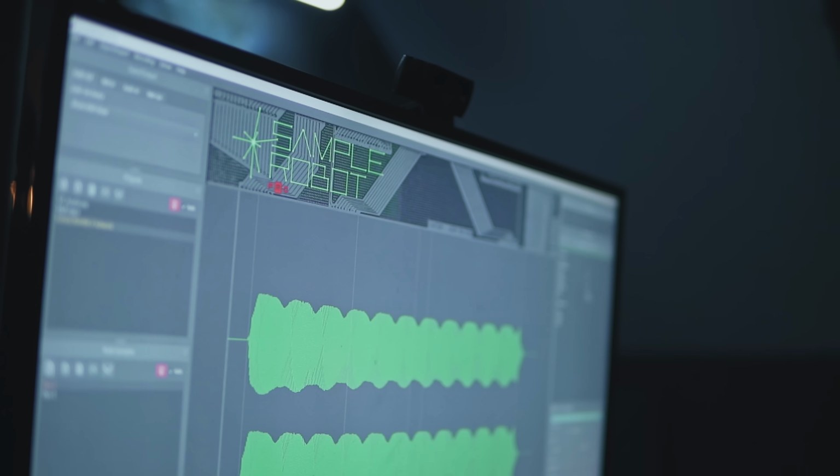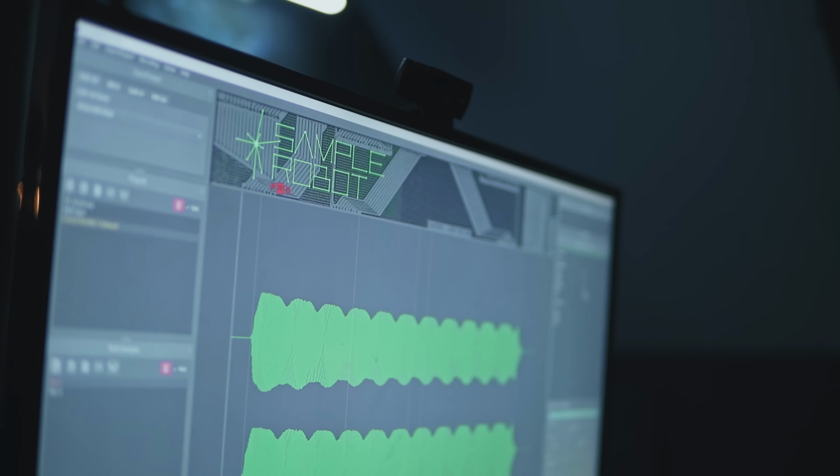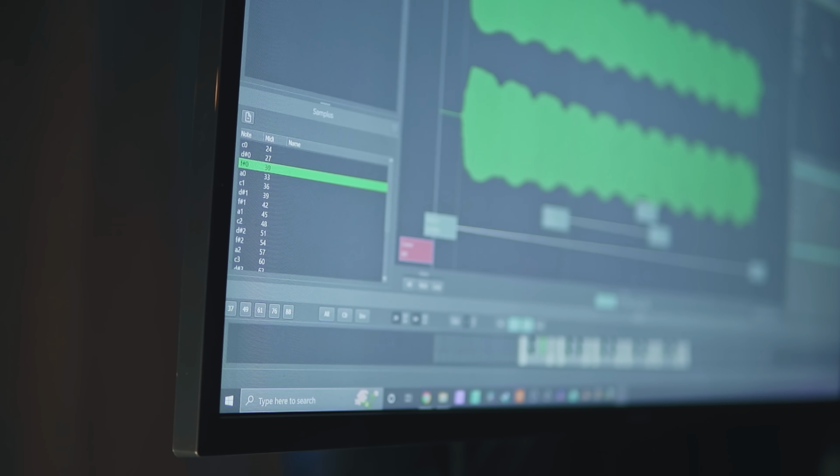To sample everything for this project, and as I do with pretty much every other project when I'm doing sampling, I used a piece of software called Sample Robot. This is a specialty piece of sampling software that just makes my life way easier and can pretty much automate the entire sampling process. Because all of these synthesizers support MIDI, all I really had to do was set up the project, tell it the range of notes to sample, and set up the dynamic layers.